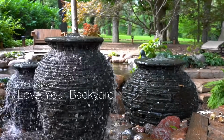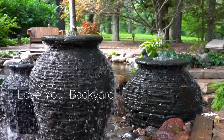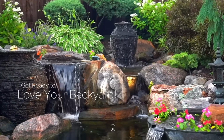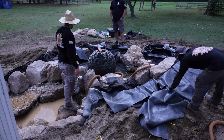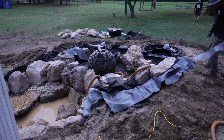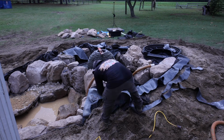I've seen these types of water features before from Aquascape. They have several different designs and they're really cool because the water pumps up through them and then cascades down all around the sphere. It's a super cool effect, and most people that have these have them completely on their own, just using it as an independent water feature. What I've never seen is one of these incorporated in the pond.